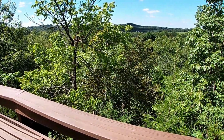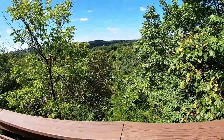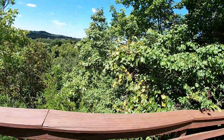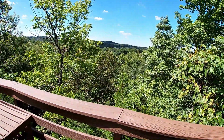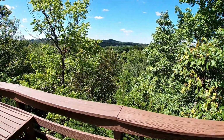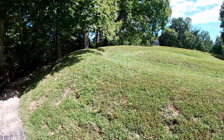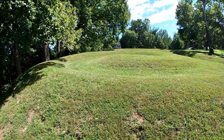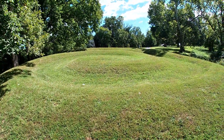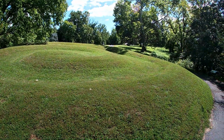It's another one of those things that is interesting to me as to why this site was chosen. Why did they choose to build this effigy mound here, almost like on a bluff and inside an impact crater from a meteorite? Try to get up where we can actually see the curled tail. Again, there's just so many unanswered questions for me.